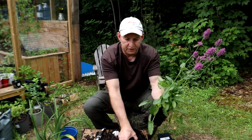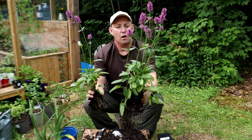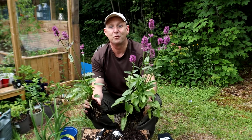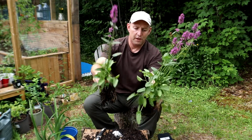Now I'm going to leave this in two. I could split this again, but what I want to do is make sure, I've not had these plants before, so I want to make sure they still live. But there we go. There's two of them.